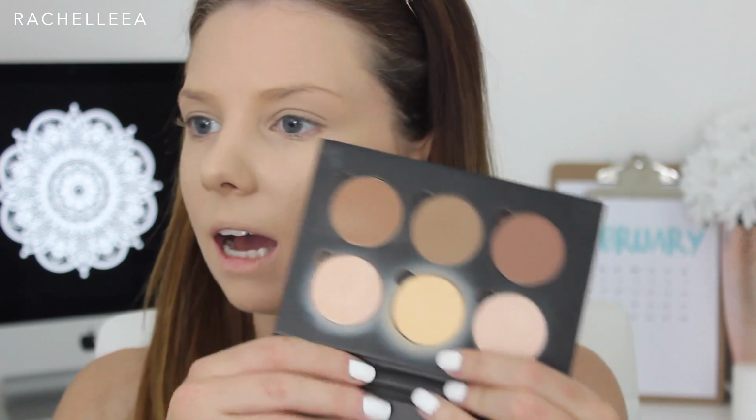And then for the rest of my face, I like to take, where is it? My Anastasia Contour Kit and the yellowy color just here with this brush. This is a Sigma brush. I don't know what it is. It is F05, whatever that means. I don't know much about brushes. I just use them.